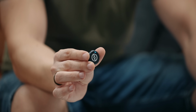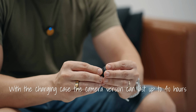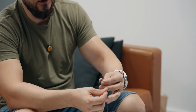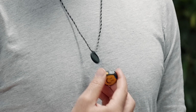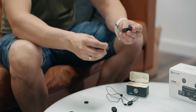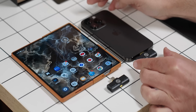I mean, look at the size of this thing. It is so tiny. On one side you have a magnet which you can attach to your shirt, or you can use any of the numerous accessories that they have included in the box, like this pendant that you can put on your neck, or this little clip which you can use to attach to your, let's say, cap or other piece of clothing. Furthermore, you have two additional attachments for your smartphone. So if you're using your smartphone instead, this will come in very handy.